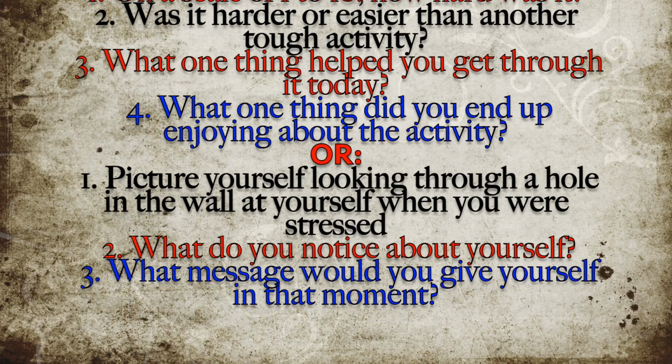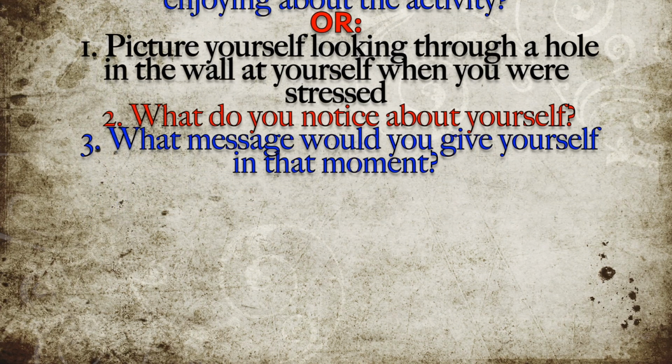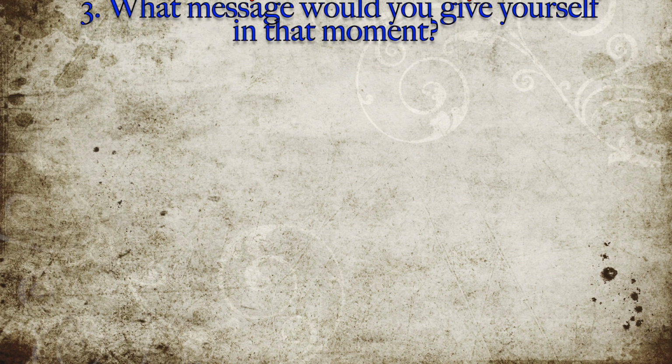Or you could also ask them to picture themselves looking through a hole in a wall at themselves when they were stressed. Or you could ask them, what did you notice about yourself? And the last one that I got from Psychology Today was, what message would you give yourself in that moment that you are feeling anxiety? Because when you do that, you allow a child to address how they felt. And sometimes by reflecting on what they felt, they actually come up with strategies of how to deal with it the next time. And maybe they might help another child who's experienced the same type of anxiety by giving them advice based on what they reflected on.